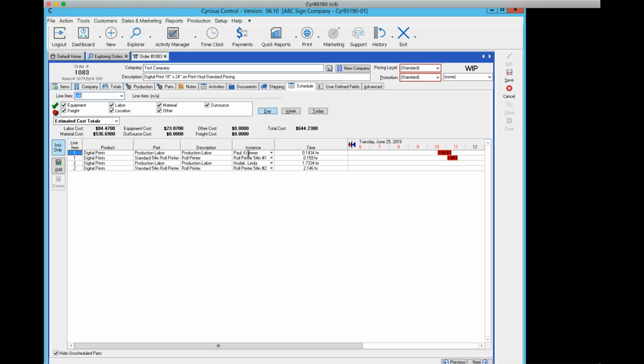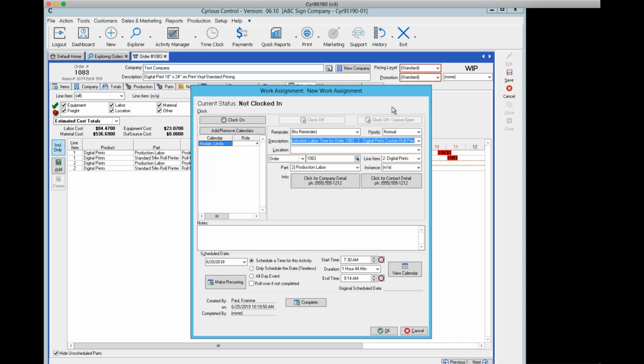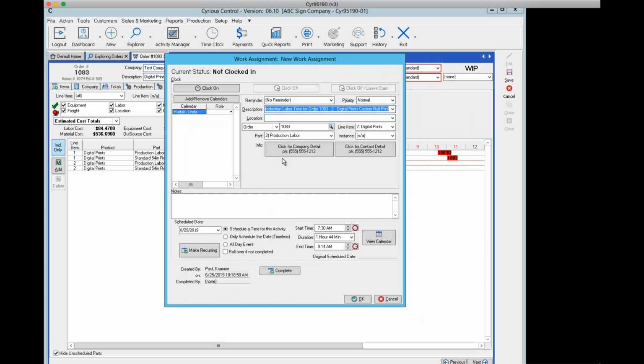You can see that I put my own name on the labor pieces, I put Linda on one of the labor pieces, and I arbitrarily picked two roll printers, printer number 1 and printer number 2. It shows the estimated time that Control produced. If I wanted to schedule that, and you're beginning to see I did these first two, I just double click in this area and it brings up the activity manager. That's a labor one. At the top, it gives you a description, the reference to the order number in the digital prints, and then the actual order and the line item. This is line item 2.